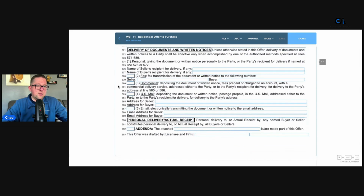Then we scroll down here. These are just how everything's delivered, how we communicate with the sellers. So the names of the sellers, and then we fax. Again, nobody uses fax except for doctor's offices. Commercial delivery, UPS, FedEx. I could mail stuff to the seller, but I'm not going to. It takes too long. Addresses, I could physically take it to the seller's offices, but nobody does that either. Primarily I'll be emailing stuff to and from the seller's agent. So the seller's agent's email will go in here. My email will go in here.